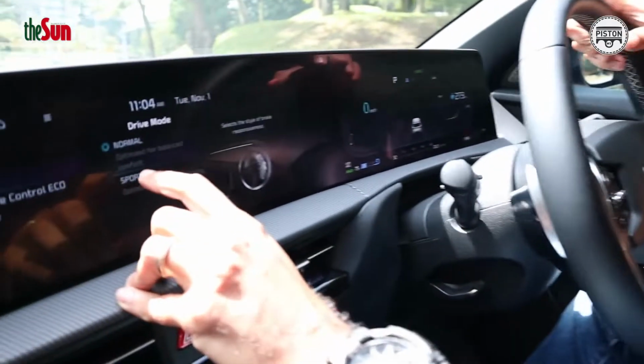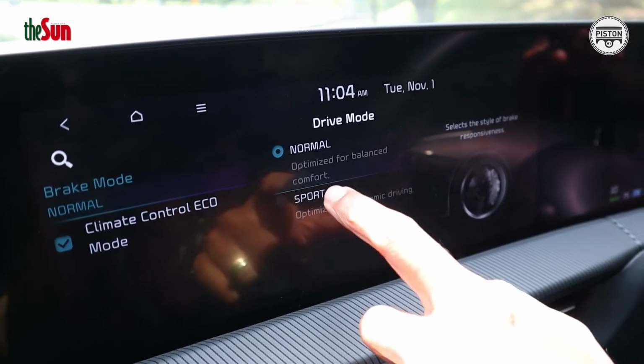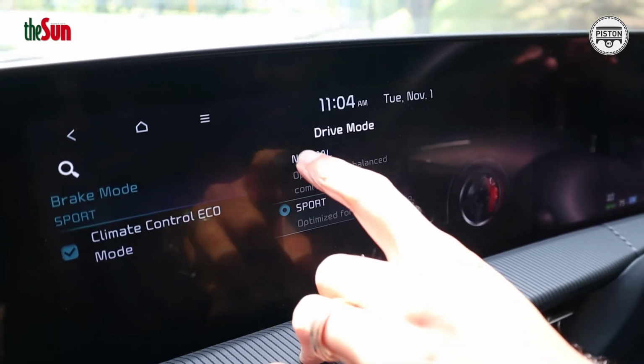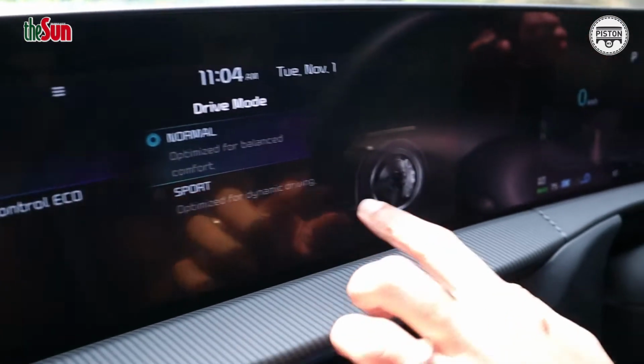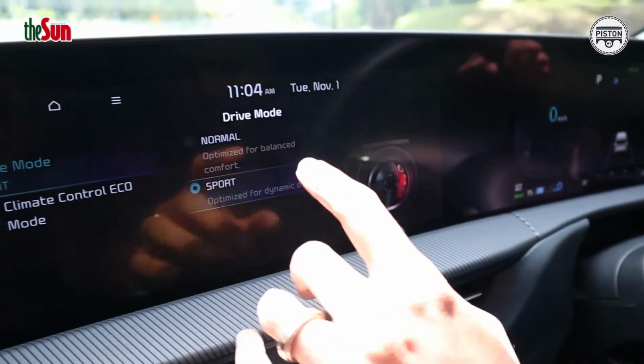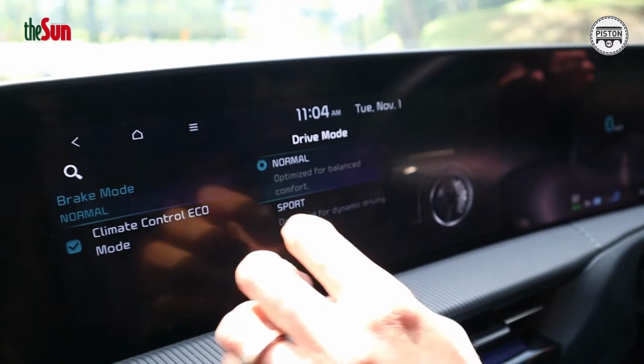So as I was explaining, you can actually select how aggressive your brakes are. So you get two modes for your brakes. You get normal as well as sport. Sport is apparently more optimized for dynamic driving. They're apparently sharper. Oh, check this out. Your calipers turn red. Of course, not in real life. That'd be very, very cool. But yeah, you get what I mean.